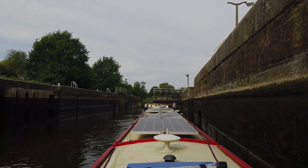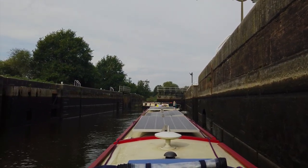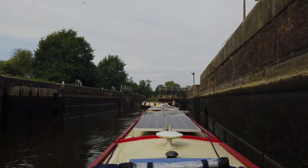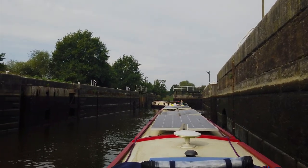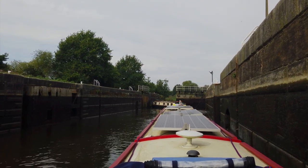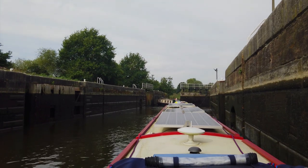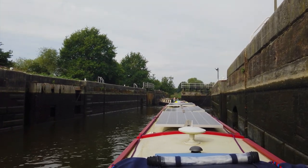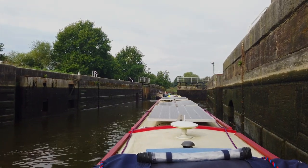Boat head just trying to get round, a bit tricky. Getting away from the wall. Oh, I think you're gonna have to reverse. Ouch. Ouch. Right. Just tootle up.